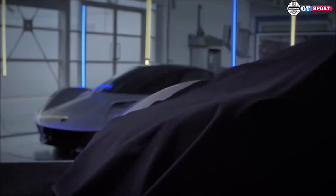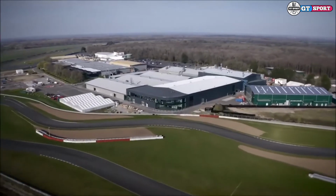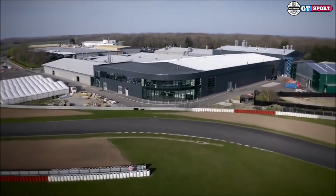We will be sharing Amira with the world on the 6th of July, making its world debut from our all new manufacturing facility here at Hethel. The reveal will be followed by a public dynamic debut at the world famous Goodwood Festival of Speed on the 8th of July.